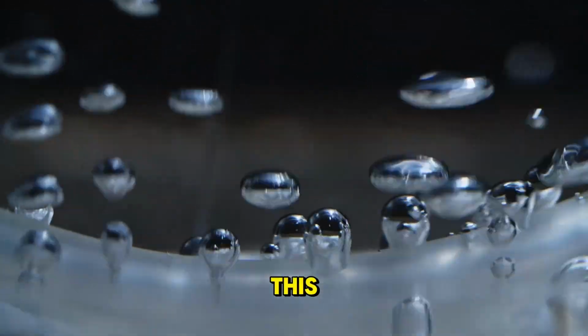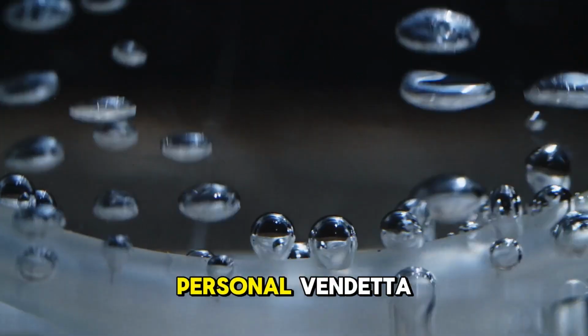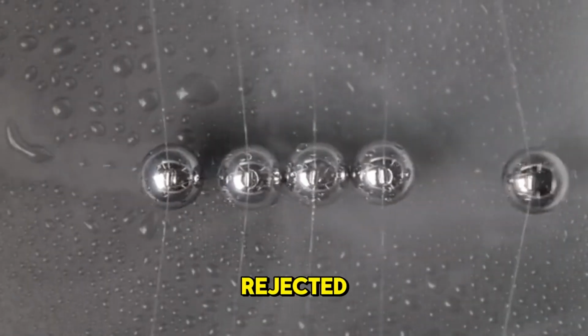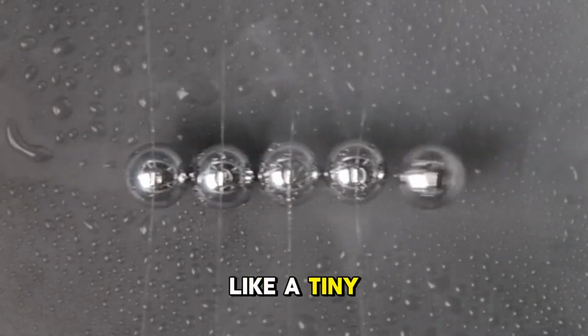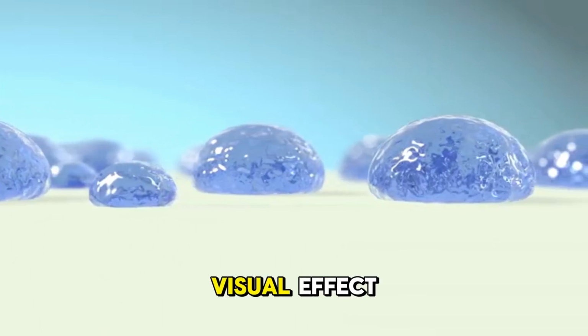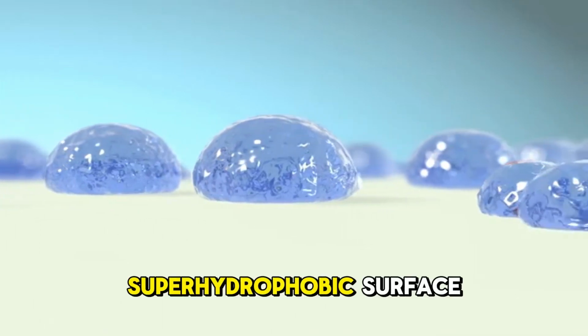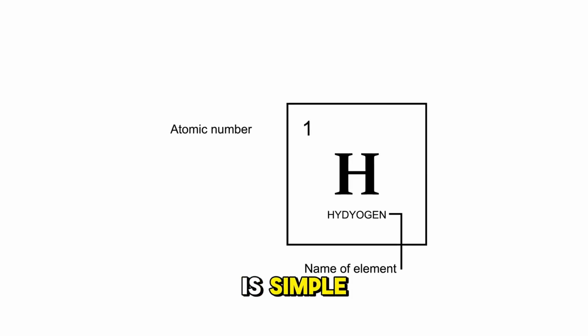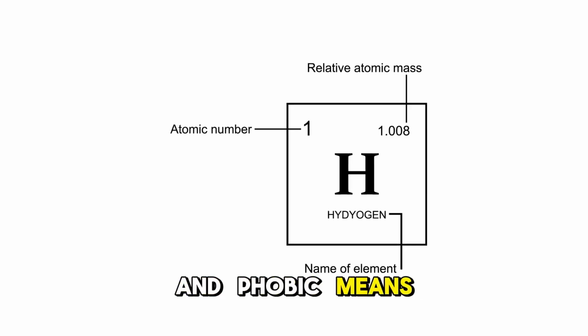Now, look at this. It's as if this surface has a personal vendetta against water. Any liquid that touches it is instantly rejected, bouncing and rolling off like a tiny silver ball on a pinball machine. This isn't a filter or a visual effect. This is a super hydrophobic surface. The word itself sounds complex, but the idea is simple. Hydro means water, and phobic means fearing.